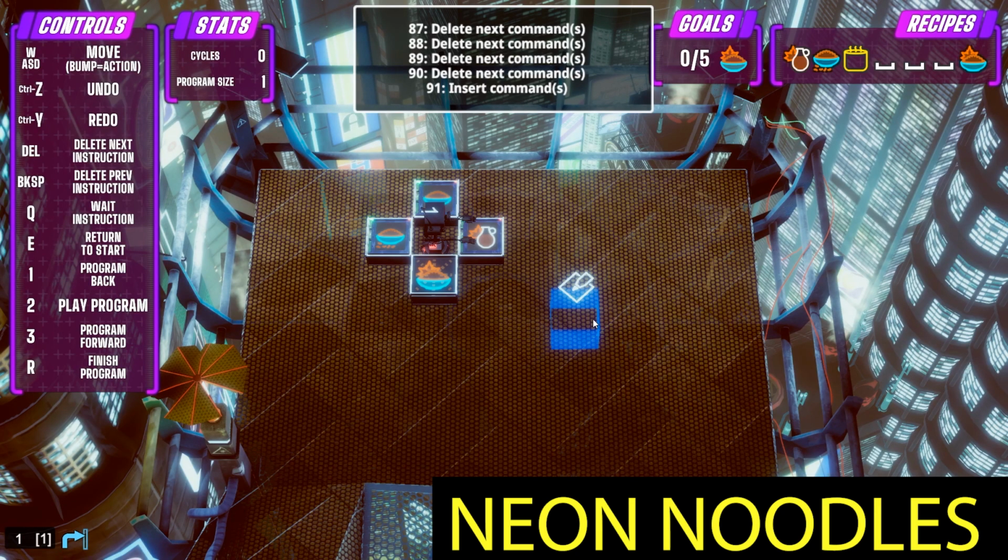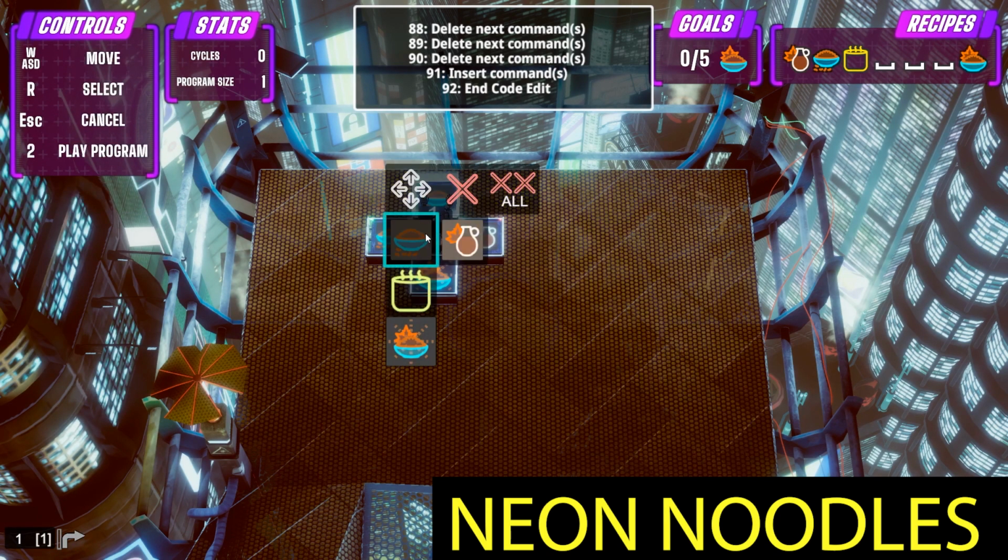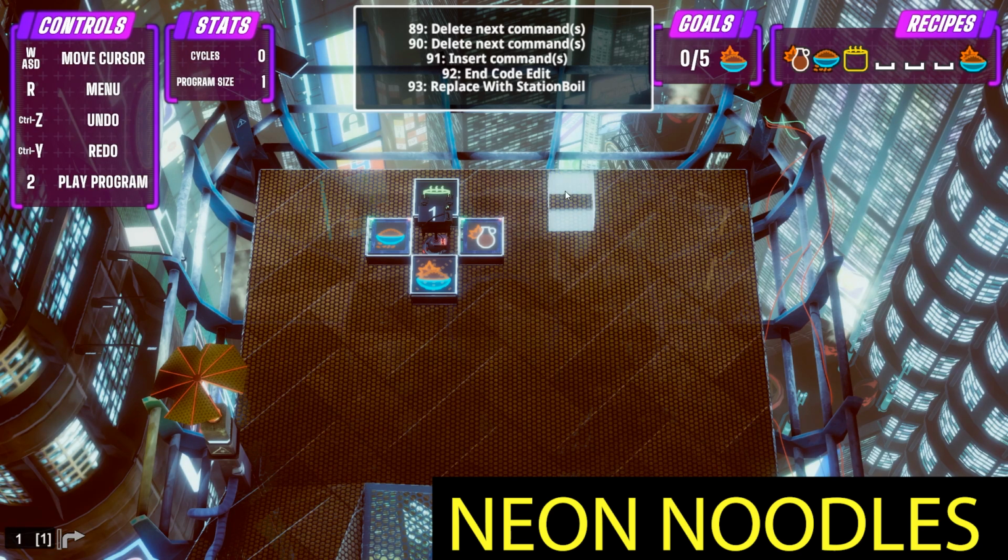And while that is a band-aid fix, it won't help when we get later in the game, which I assume will start introducing multi-step recipes. And I'm sure that's going to become even more annoying to play.